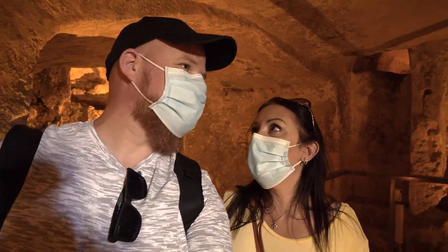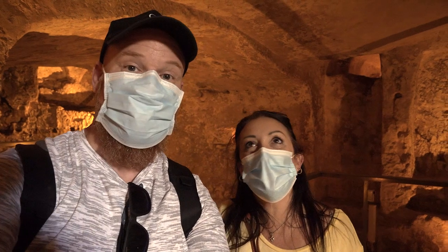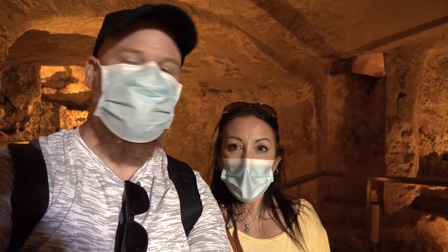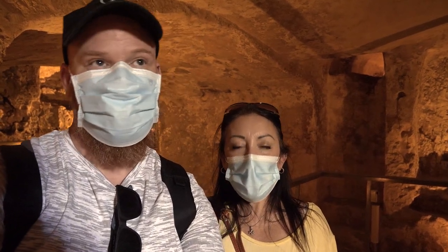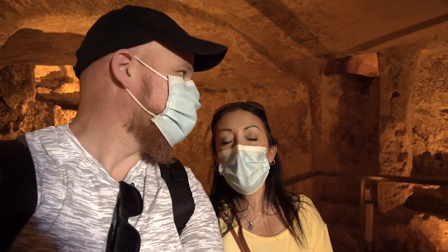There's something about being in a place this old, you know? It's just been here for centuries. I love it. It's amazing. If you've been to some of the other sites here in Malta and even over in Gozo, they still have, even in here, the ship graffiti. I'm going to find some, hopefully.